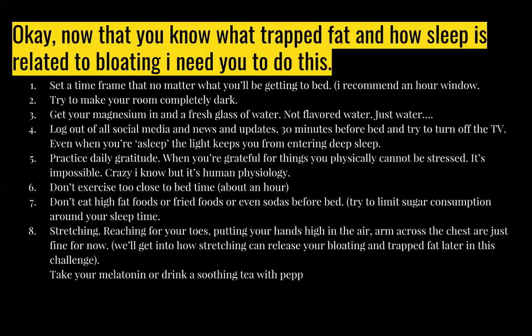Okay, practice daily gratitude. Remember I was talking about prayer and meditation? Well, when you practice gratitude, when you're grateful, there's a certain hormone in your body, in your brain, that reduces the stress. It actually produces some types of hormones that cause happiness. So when you're grateful for things, you physically cannot be stressed. It's very, very profound, but it's very tough to do if you don't practice it.